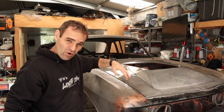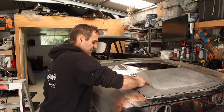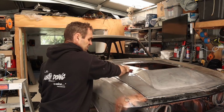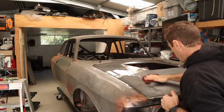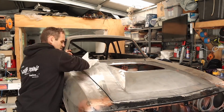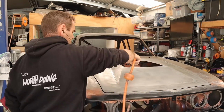Now I've just wiped off the acid. I'm going to go back over it again with some water on some red Scotch-Brite and just go around and give it another scrub, making sure I get in there, get all of the acid out, and also rough up the surface again a bit more. Now make sure I remove all the water, dry it all up, and then blow any water that might be in any little pinholes or anywhere.